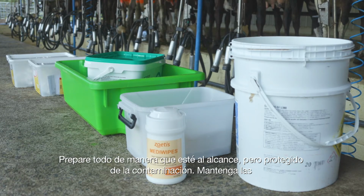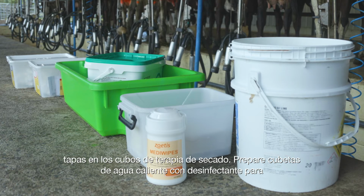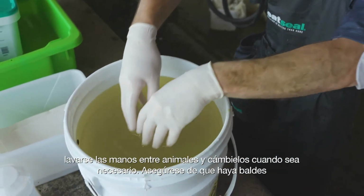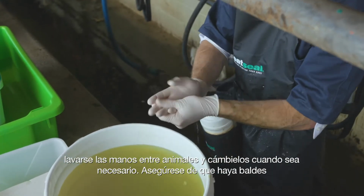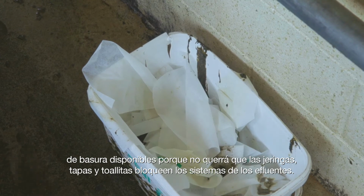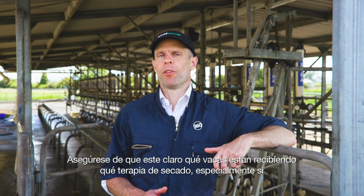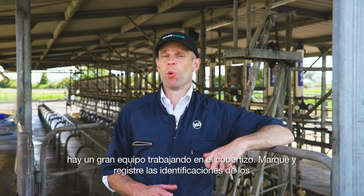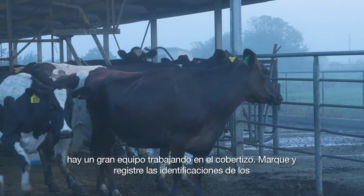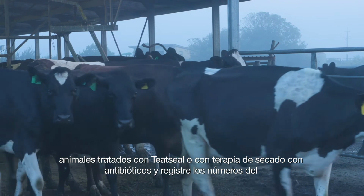Set everything up so it is within reach but sheltered from contamination. Keep the lids on dry cow therapy buckets. Set up buckets of warm water with disinfectant for washing hands between animals and change as needed. Make sure there are rubbish bins available because you don't want syringes, caps and wipes blocking effluent systems. Make sure it is clear which cows are getting what dry cow therapy, especially if there is a large team working in the shed. Mark and record the IDs of animals treated with teat seal or antibiotic dry cow therapy and record batch and expiry numbers of products.